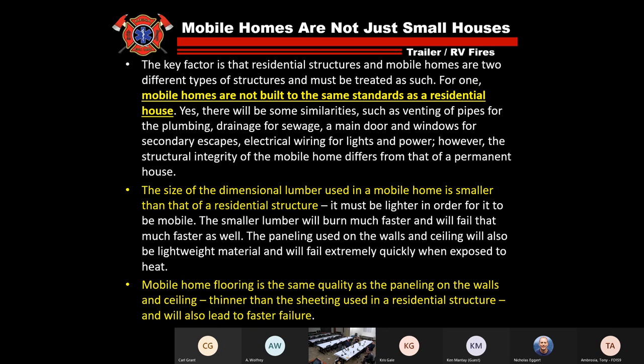You'll see thinner wood for the floors. You won't see the 3/4 inch flooring that you might see in a residential structure that has a basement. You'll see lightweight paneling in a lot of these structures, which burns and creates a very rapid heat release rate, along with a number of other construction factors associated with these things. So understand that these are not just small homes. There are a lot of differences, and we'll talk about those as we go through the morning.